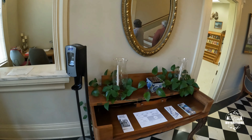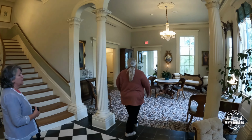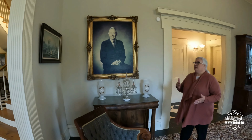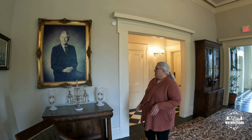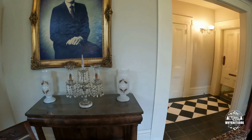The house was dedicated to Tom Bevill. He was a US Congressman for Alabama. He did a lot of great stuff for our state, but he also did a lot of great stuff for other states as well. But here at the Corps of Engineers, he's the one that got the Tennessee-Tombigbee Waterway built. And these little white bases, those are little antiques.